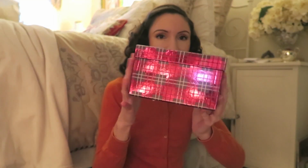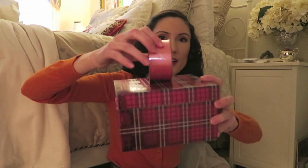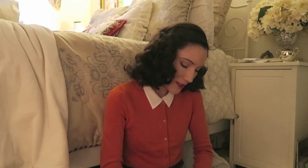So now it looks like this. And then what I got is this pink ribbon, and I'm just gonna tie that all around it, and it's gonna look so pretty. I'm so excited. So anyway, that's more the decorative part. I got her, like I said, something really small. We're not really doing gifts or anything. I just wanted to get her a small little present just as, I don't know.